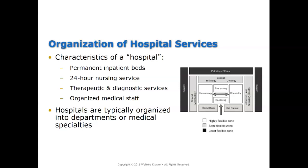So what are the characteristics of a hospital? Usually there are permanent inpatient beds, 24-hour nursing service, and they offer therapeutic and diagnostic services. There's usually an organized medical staff available at all times. Hospitals are typically organized into departments or medical specialties.